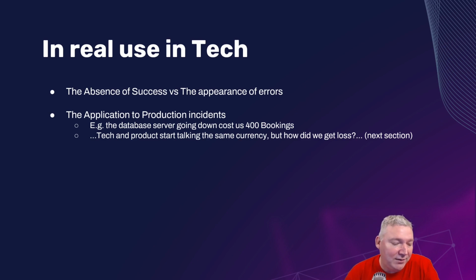So if you can get there, you can make statements like, the database server going down cost us 400 bookings. And when you can get to that point, now you're talking the same currency as product, right? They're talking about experiments adding this metric. You're talking about incidents or bugs taking it away. And it starts to get easier to prioritize what work needs to get done to help the business move forward. When tech and product start talking the same currency, it helps. But the question is, how did we get the loss amount? How did we calculate loss? And I'll talk about that in the next section.